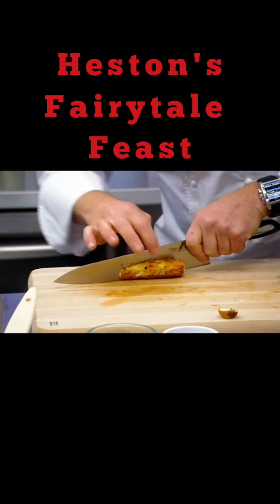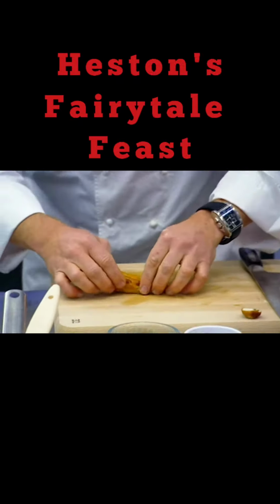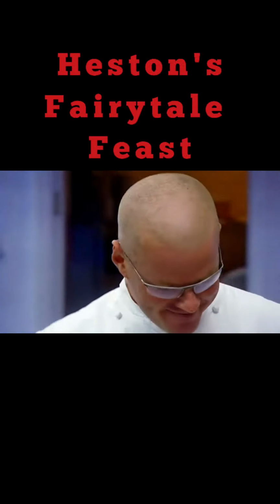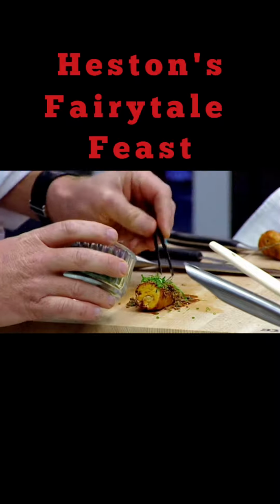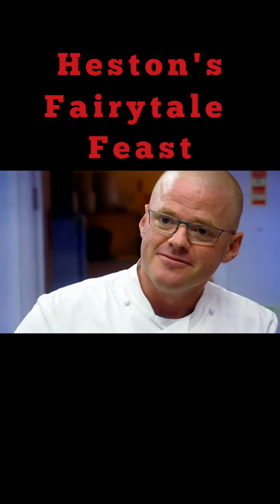Time for a bit of artistic license. I slice the sausage diagonally. It's a snout, isn't it? And I don't think that's too grotesque. Finally, I sprinkle on some white truffle and chives. Right, I've done my nose job. I just need to get onto the other parts of the face now.